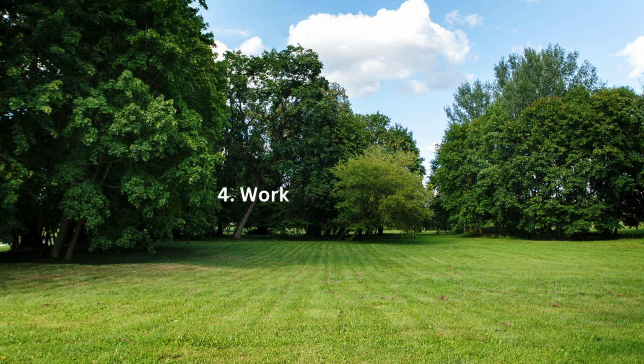4. Work-life balance. Set boundaries to ensure you have time for personal activities. Avoid checking work emails and messages outside of work hours. Engage in hobbies and activities that you enjoy outside of work.